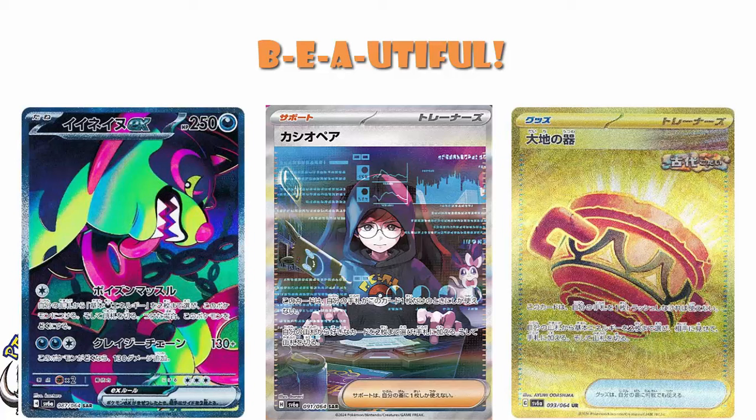For now, I want to hear from you guys. I want to know which of these cards you like. I want to know which ones you're loving. I want to know anything you want to tell me. So let me know in the comment section.